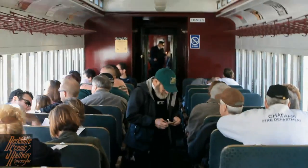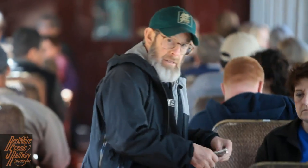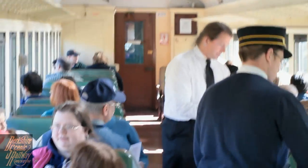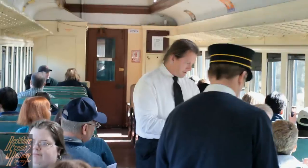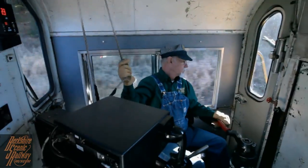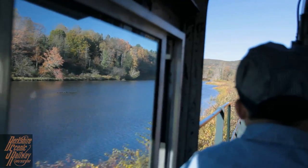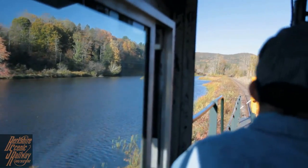Trains start here at Lenox Station, and the train goes south to Lee, about 5 miles, and then continues another 5 miles to Stockbridge Station. This locomotive was built in the mid-1950s. The cars are from the 20s, they're older. They were built between 1920 and 1925.